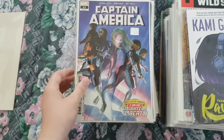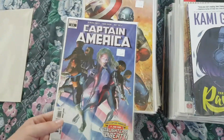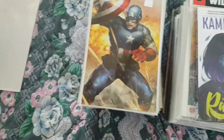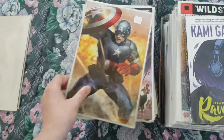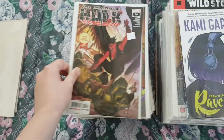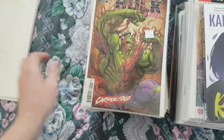Got Captain America issue number 11 to stay caught up in this series for now. I got the regular cover, which is a beautiful one. I love this cover. And the Battle Lines variants. I got Immortal Hulk number 20, regular cover, and a Carnageized variant.